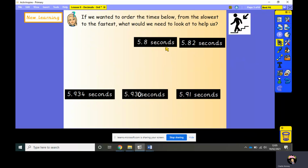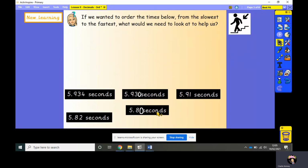So now we've got to look between these two to find out which one is the smallest one, to find the fastest time. Okay, so that's 5.82. So if I change this into hundredths too, sorry about the builders, guys, 5.80, 80 hundredths is the same as 8/10. So this one would be first. And then my quickest time, the smallest number, is 5.8 seconds.